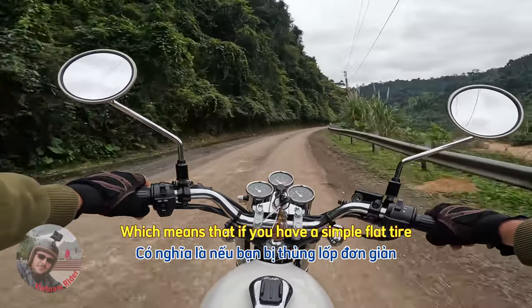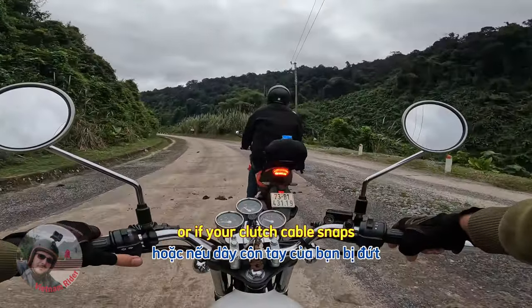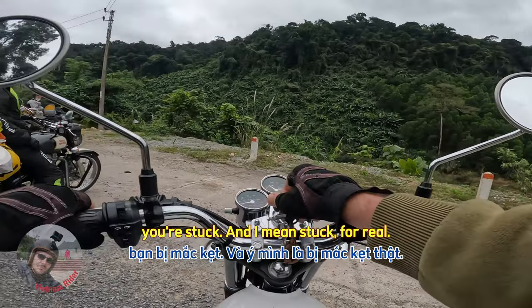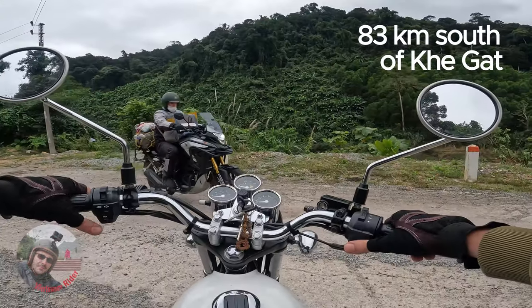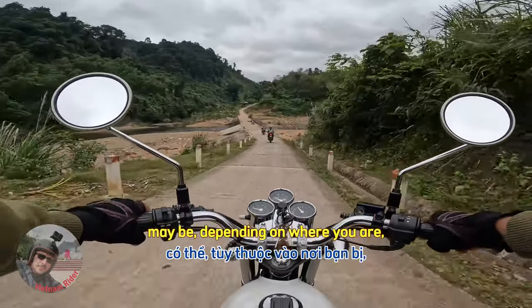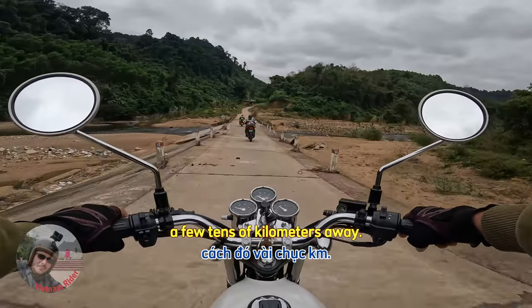Which means that if you have a simple flat tire, or if your clutch cable snaps, or something more serious like your engine simply failing, you're stuck. And I mean stuck for real. If for some reason your bike fails, the closest village where you could find help may be, depending on where you are, a few tens of kilometers away.